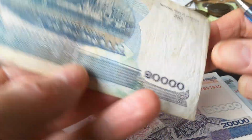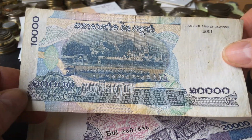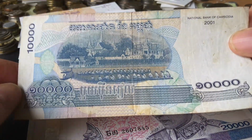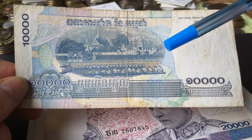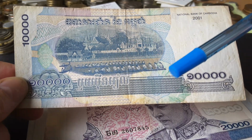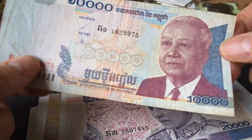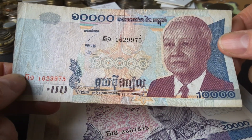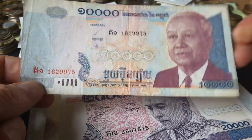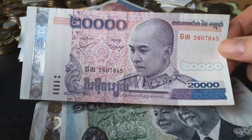Then we have the 10,000 reals. So this one is dated 2001. The 10,000 reals has multiple printings: 2001, 2005 and 2006. And on the back we have the Royal Palace in Phnom Penh. And this is a stairway leading to the river, and obviously they're having a boat race on the river. That's quite a nice banknote. I like it. And on the front we have King Sihanouk with the Naga snakes again. And as you can see, it has two different colours for the serial number. Then we have a 20,000 reals.